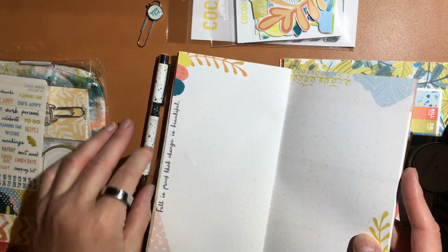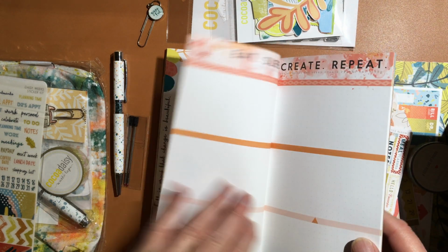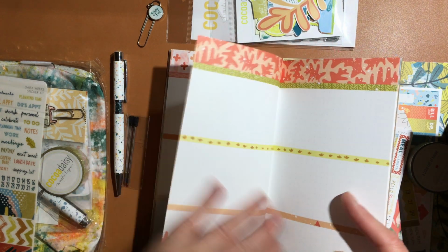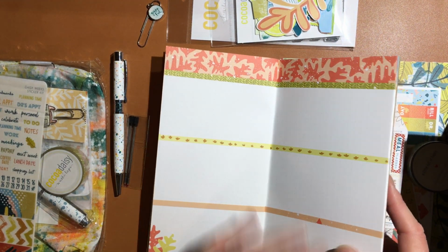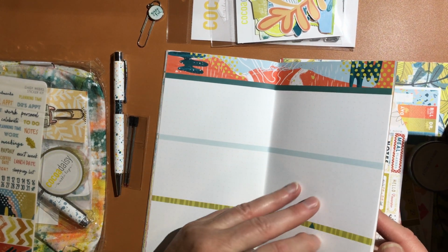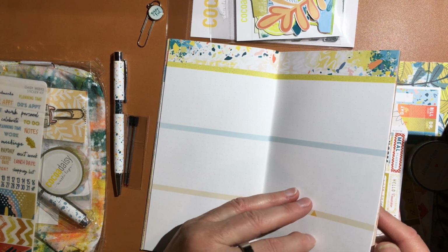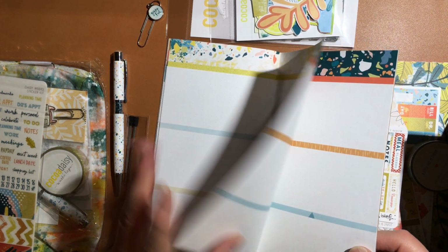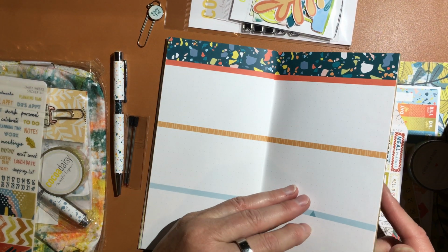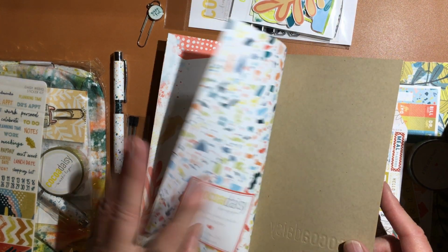Fall is proof that change is beautiful. Yes, yes it is. Eat, sleep, create, repeat. And just another pretty photo, or pretty colors, I should say. This is just gorgeous. I love how colorful this is, especially for November. It is not your traditional kind of November thing, and I love that. That is very cool.